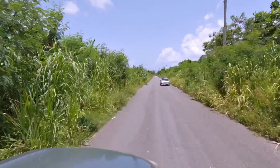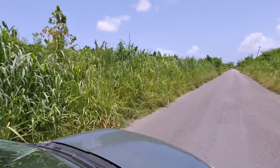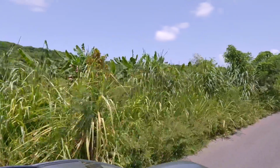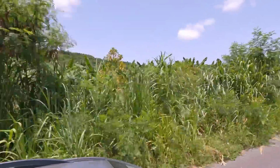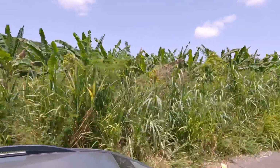Okay, we're back to the little tunnel again. Oh, there's a banana field over there to the left. I wonder if they can see it if I hold my arm up high. It's a nice big field, a big banana field. I wonder how well they're kept. No, these bananas are kept.